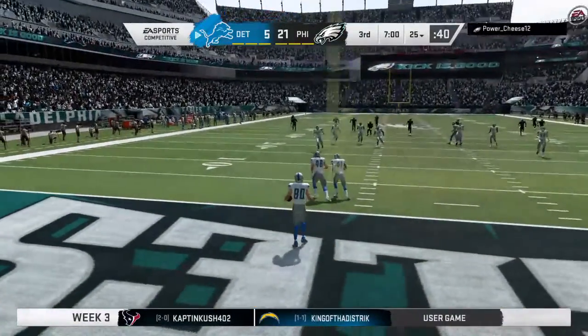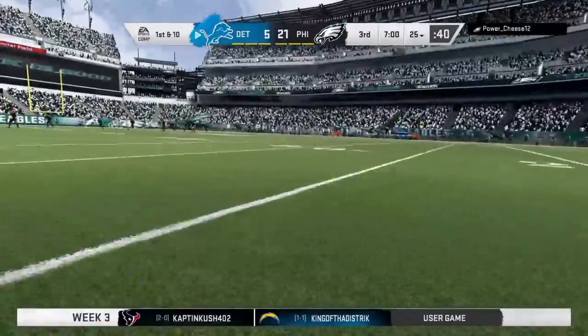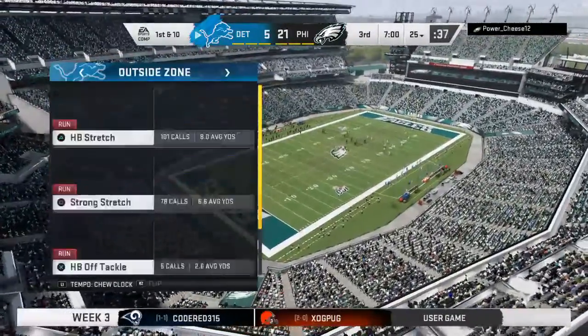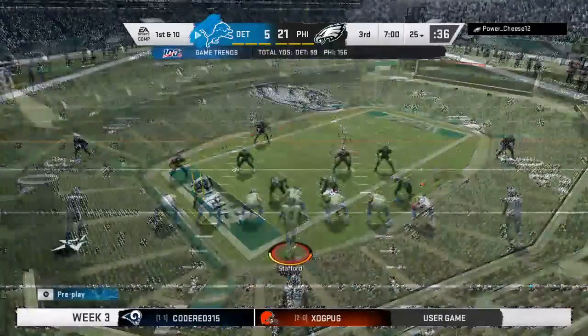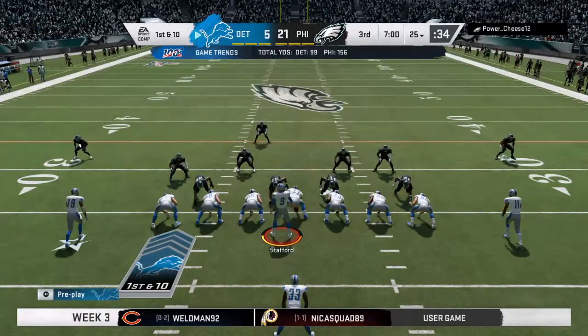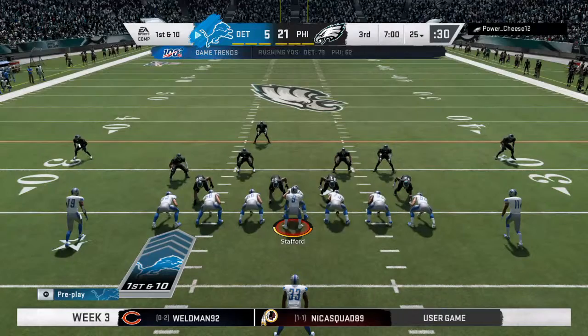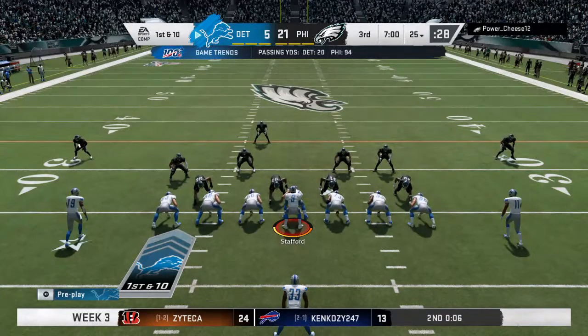And no return on this one as the fair catch is signaled for and taken. The Lions offense ready to kick off their next drive. They have the ball here for the inaugural drive of the second half. Pretty big deficit, though. We'll see what adjustments were made in that locker room.